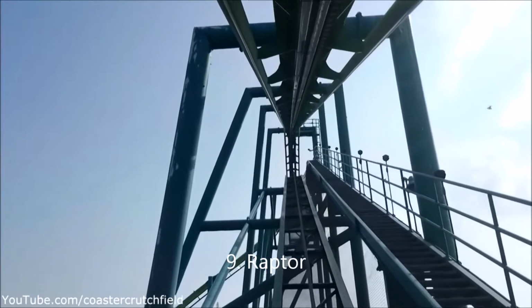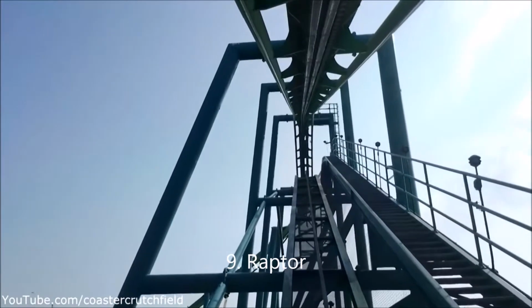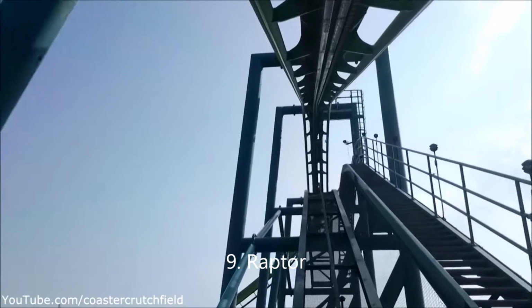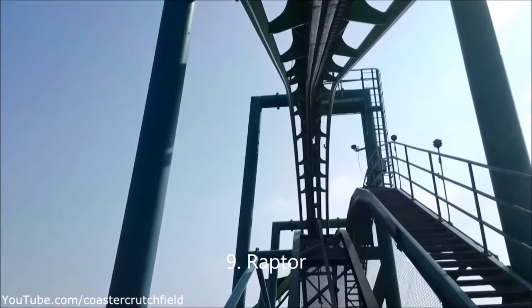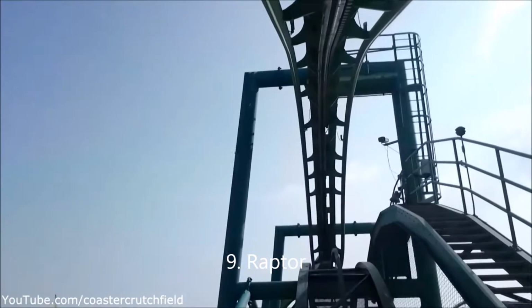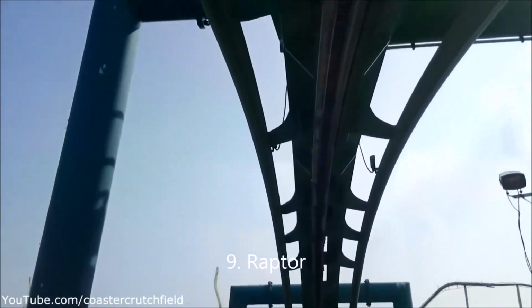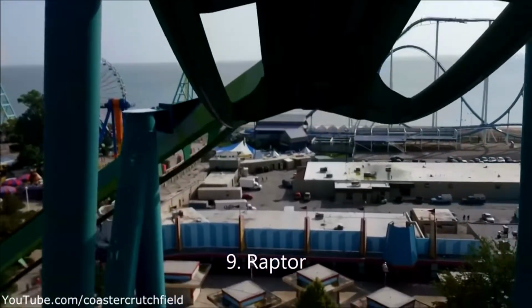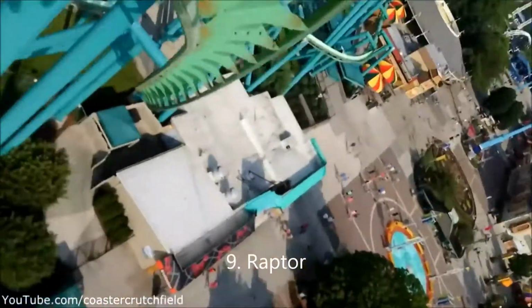My number 9 spot, I'm gonna give it to Raptor, the B&M inverted coaster at the park. When it opened, it was the tallest, fastest, and longest inverted coaster in the world. But of course, that's done been passed. It is smooth. It is pretty forceful. It's a good ride, an enjoyable ride. I really don't have anything bad to say about Raptor.